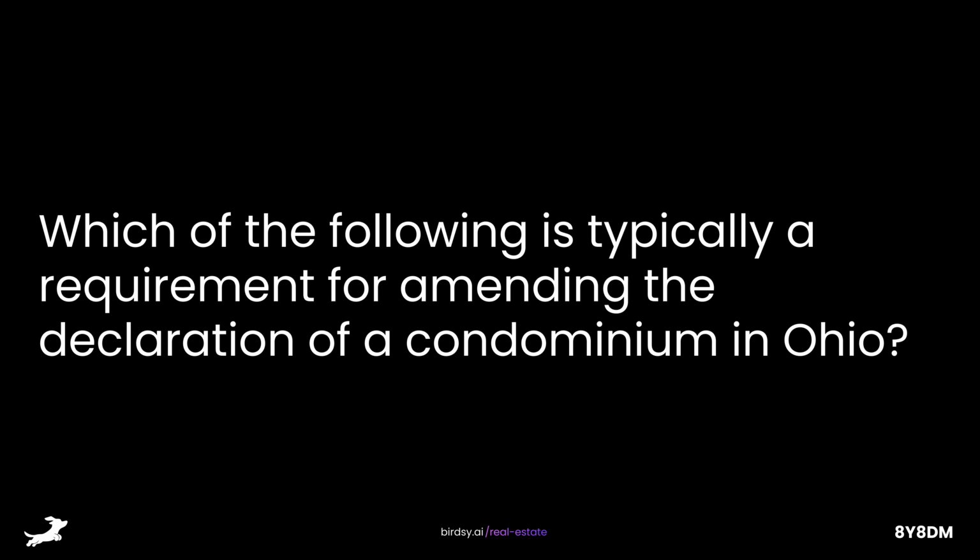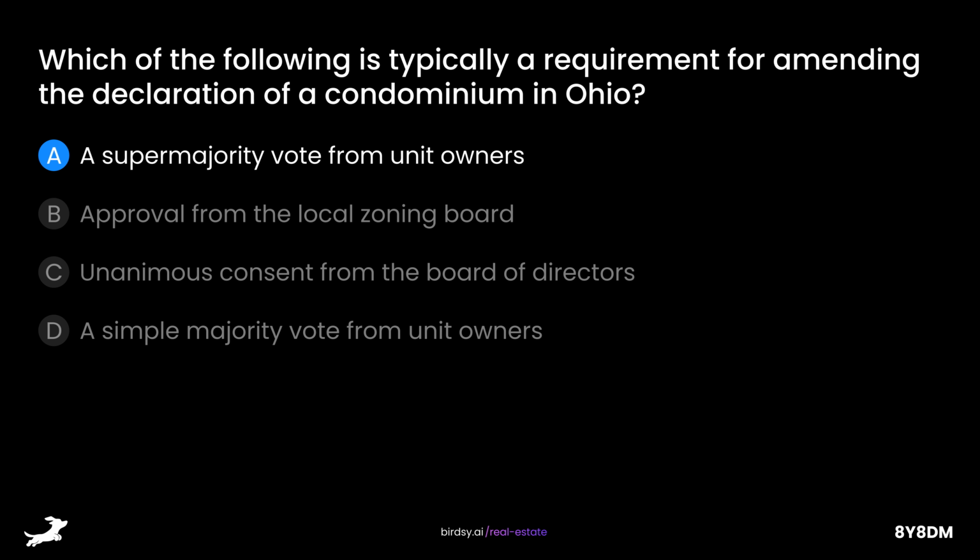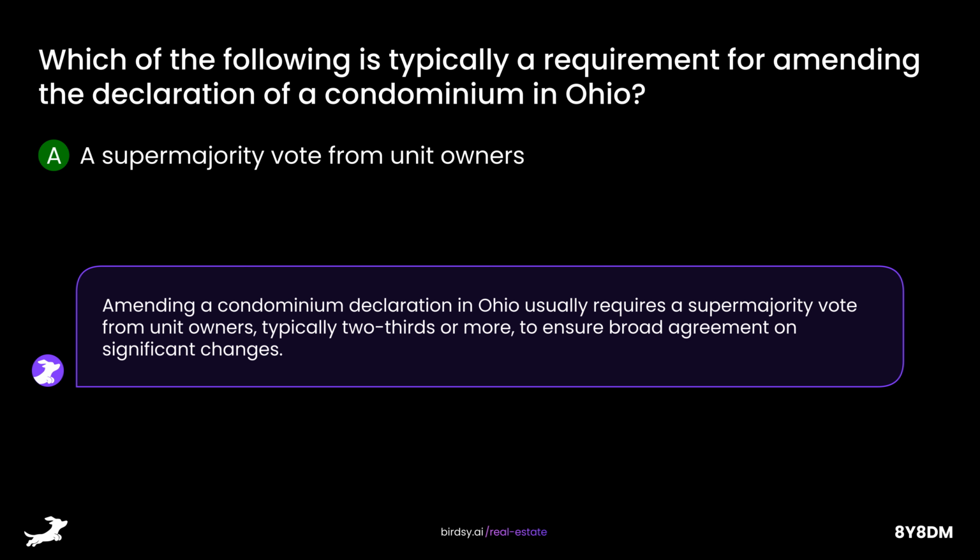Which of the following is typically a requirement for amending the declaration of a condominium in Ohio? Is it A, a supermajority vote from unit owners, B, approval from the local zoning board, C, unanimous consent from the board of directors, or D, a simple majority vote from unit owners? The answer is A, a supermajority vote from unit owners. Amending a condominium declaration in Ohio usually requires a supermajority vote from unit owners, typically 2/3 or more, to ensure broad agreement on significant changes.